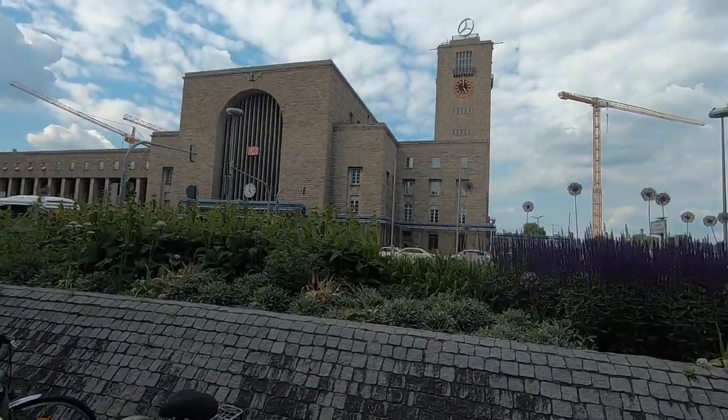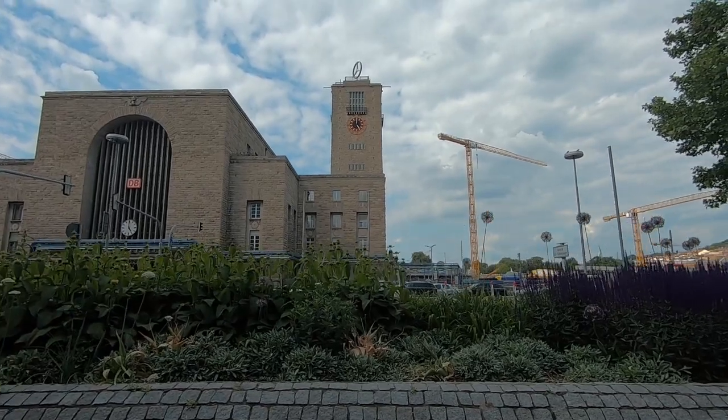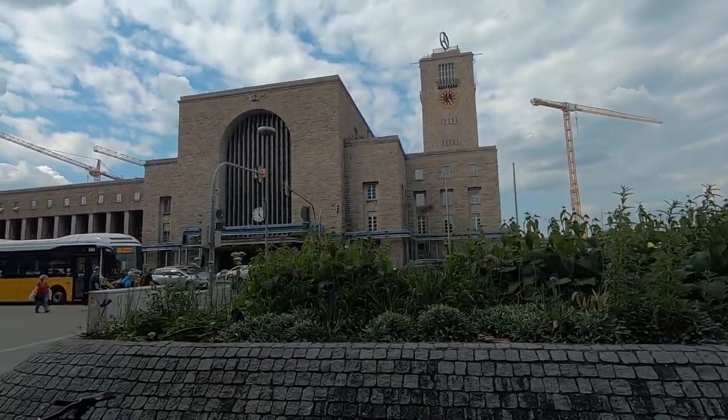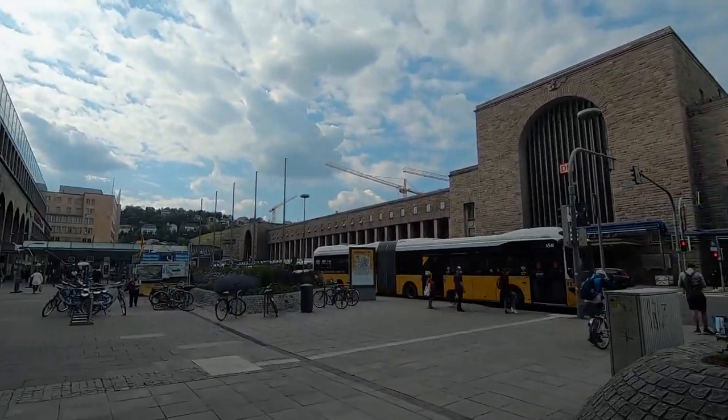It is easy for tourists to reach and to tour, with its main railway station right in the center, within a short walk of the main attractions.